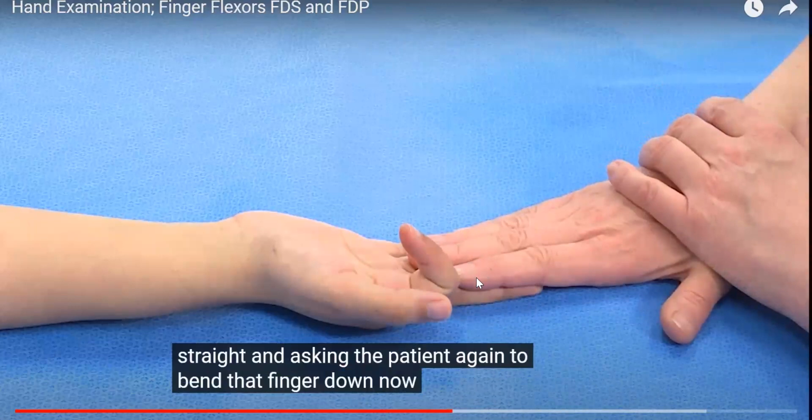So what you are doing, when you are pressing all other fingers and just allowing one finger to move, is actually restricting the movement or function of FDP. So now if the patient is able to flex the joint at the PIP, that means the only tendon which is working now is the FDS, because FDP is not active at the moment. Okay, so that's how you differentiate between FDS and FDP tendon.